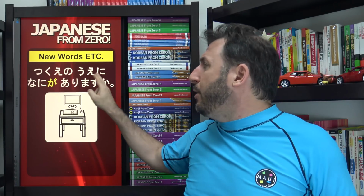Remember, 机の上には is completely okay. That puts a lot more emphasis on it. We don't have to have it, but 机の上には何がありますか? Now the key difference between that last sentence is just the imasu has become arimasu.